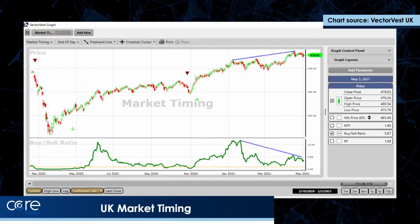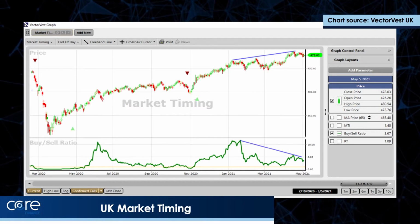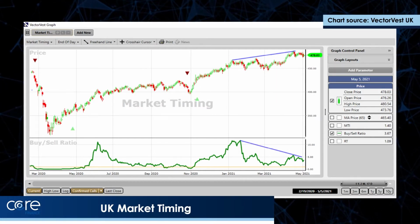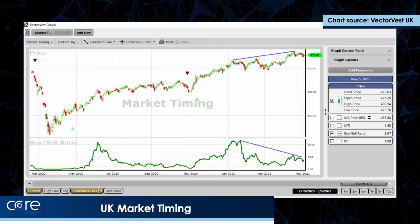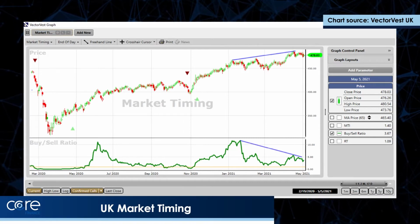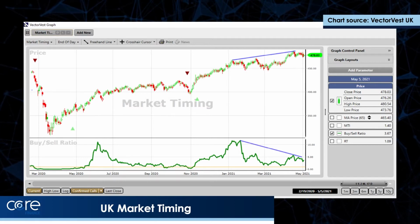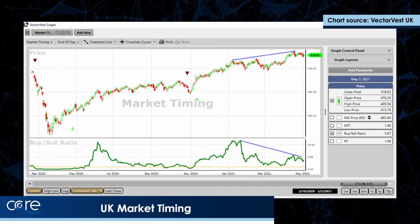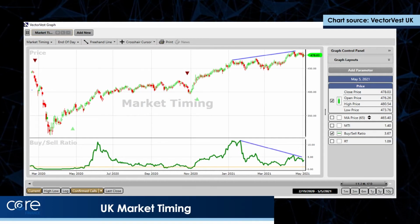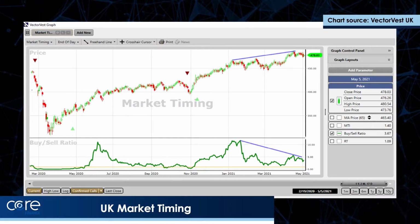Down below the price plot, we have our proprietary buy-sell ratio, which is VectorVest's measure of the breadth of the advance, the number of shares on a buy divided by the number of shares on a sell. And ladies and gentlemen, the price of the UK market is rising, but the breadth is falling, and that's always a worry. While I'm holding positions personally, I'm fully invested, I'm worried, maybe unnecessarily, that the divergence can blow away if we break through the last tops. But nevertheless, I'm watching stops carefully.